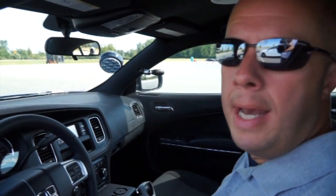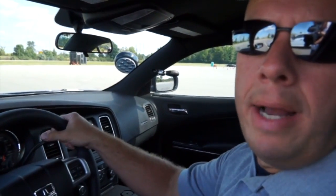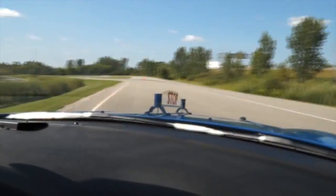Fletch, this is what we're going to do next. We're going to take a trip around our 1 mile performance course, which is a road course with 10 turns. Jump in.